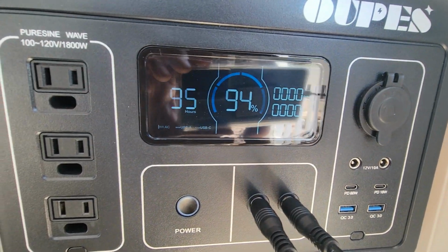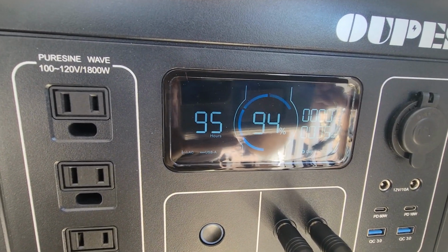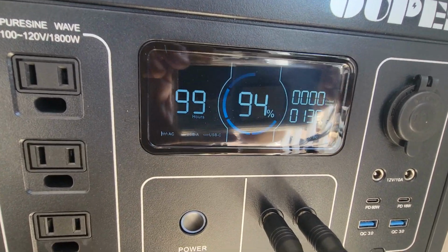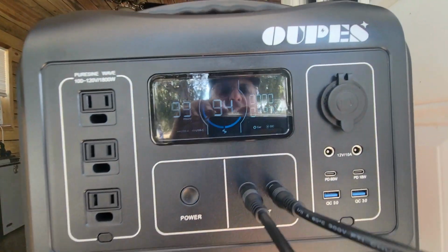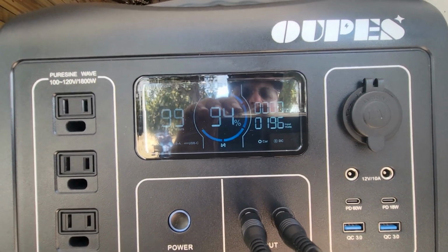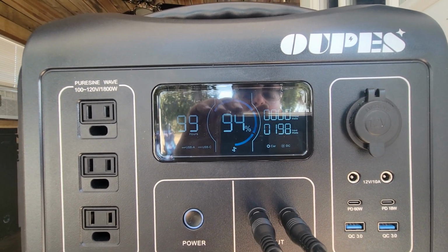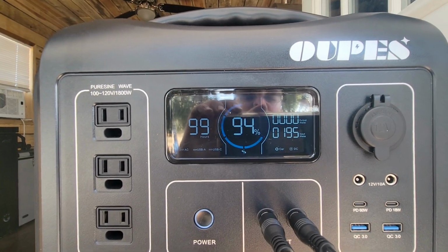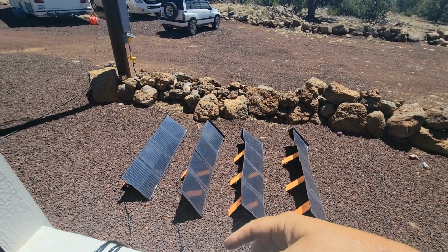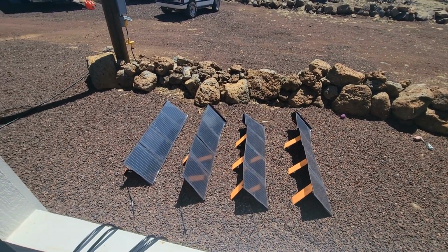Now it's going to tell you how many watts are coming in. It's rising up. We'll give it a minute and I'll be right back. Okay, so currently out of 400 watts, I'm getting 190. I've seen 200, and it goes back and forth. I may not be pointed directly at the sun at the right angle. I've also left that cellophane on the front there to keep them from getting scratched.